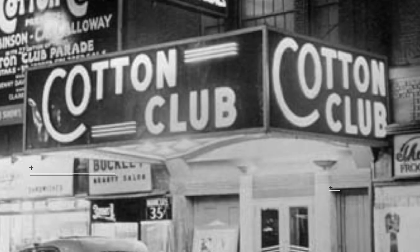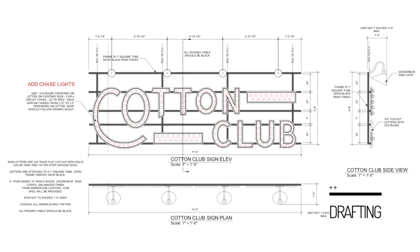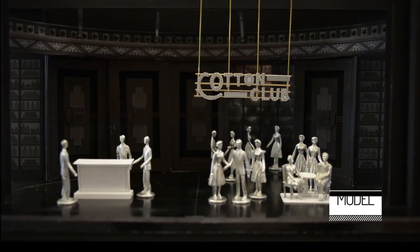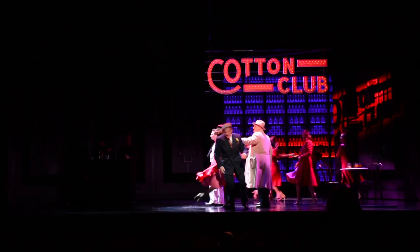We visit the Cotton Club really quickly in our show for one of our big dance numbers. The location really wanted to give a more visceral, party, kind of seedy look at what's going on in our characters' lives at that moment. We end up at the Cotton Club, and we really represent it with a couple of simple tables and chairs, and then that iconic Cotton Club sign.